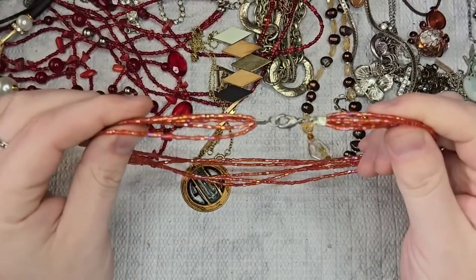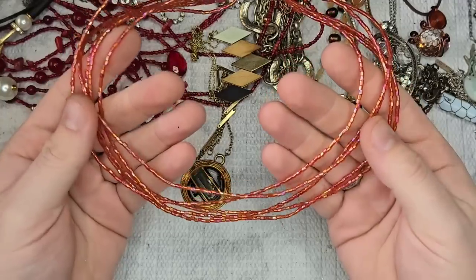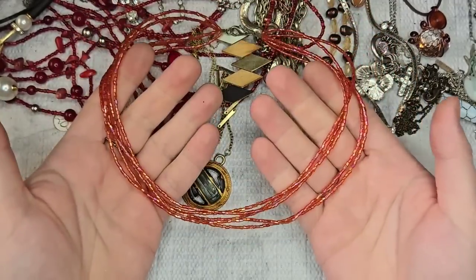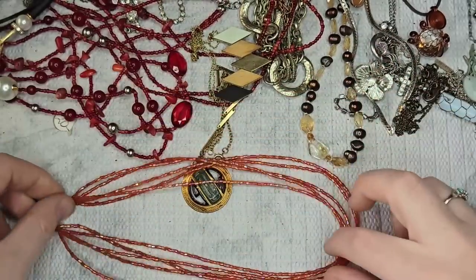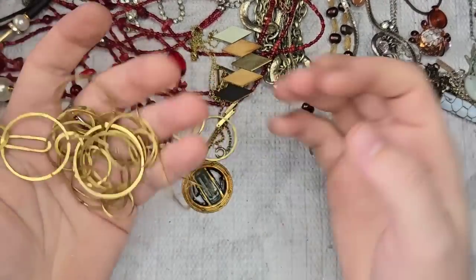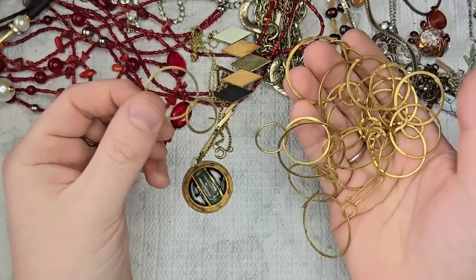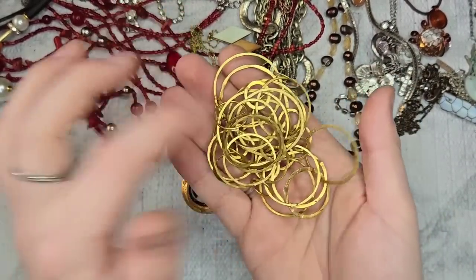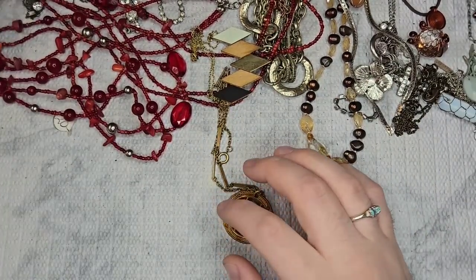Okay, next we have an unbranded, unmarked 5-strand of AB orangish red colored sea beads. Let's just do $2 on that. It's really pretty. Really nice necklace. Okay, this is broken. So I'm going to test it, make sure it's not anything, because I've had a necklace that was just like this in sterling, but this isn't marked, so I'm not thinking it is, but just to make sure.